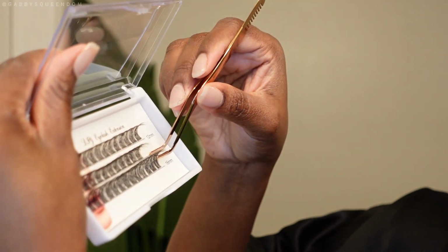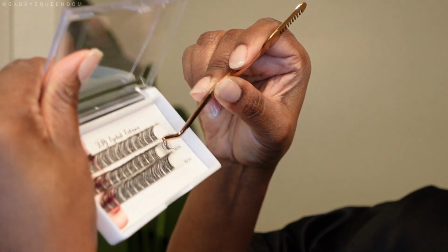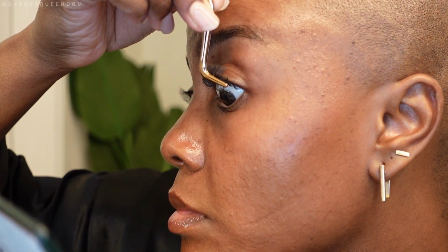The process is a little choppy for me because this is my first time trying this glue out and trying this technique, but I definitely loved the results. But of course, I've tried it a couple times after this, and it only gets better with time. So trust me on that.